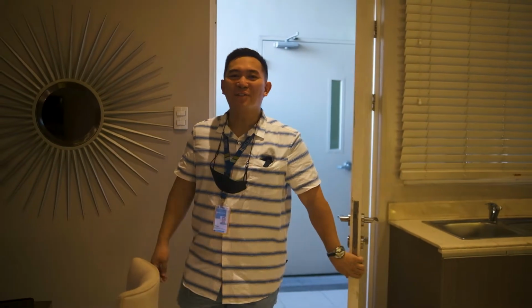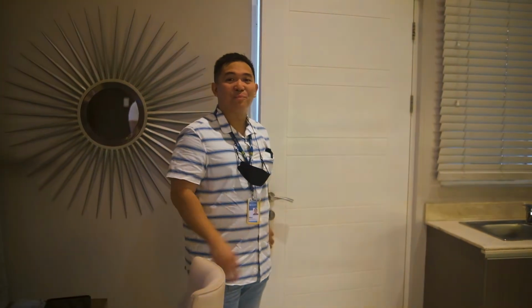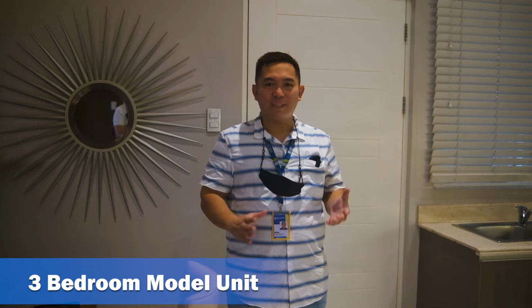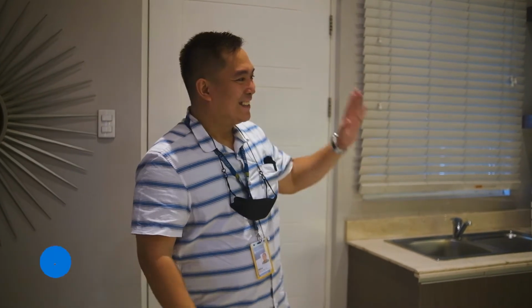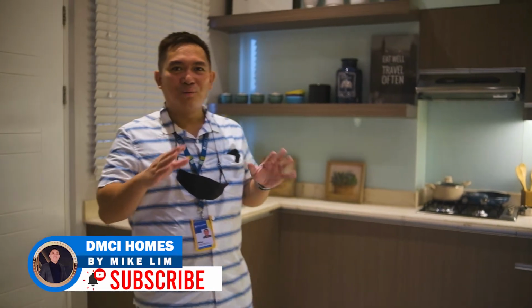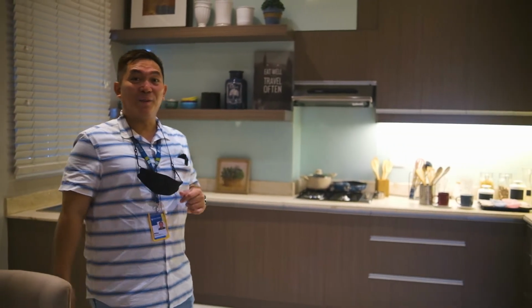So now I'm going to show you a three-bedroom model unit dito sa Lumiere Residences. Now, among all of DMCI's projects, dito lang kami may model unit ng three-bedroom. So, for all those clients who would like to see what the three-bedroom unit looks like sa DMCI, well, here it is. Welcome to your future three-bedroom unit. Now, the size of this unit is approximately 80 square meters. Now, most of our projects, the three-bedroom ranges from 78 up to 100 plus square meters, depending on the project.